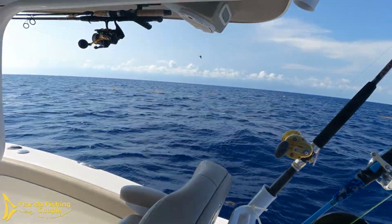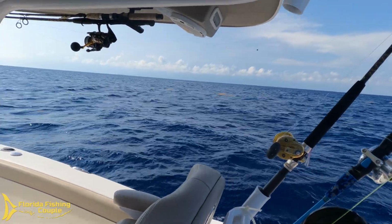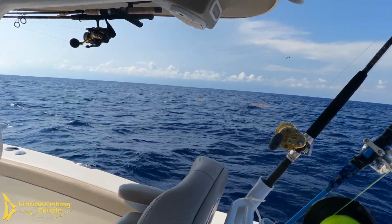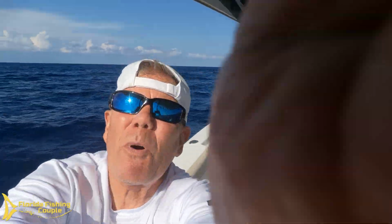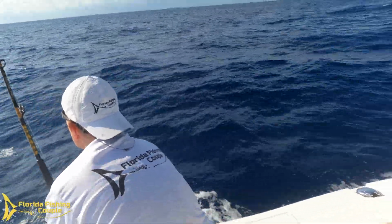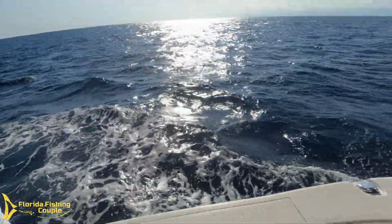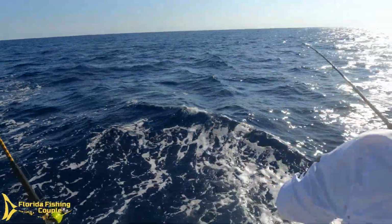I don't know if you can see him or not, but there's that frigate bird right there. I am waiting to get whacked. Been following this frigate bird. We got a fish on again, but I gotta get a line in before I get this guy up. All right. I love it when the fish is on. Oh yeah, this is a good one.